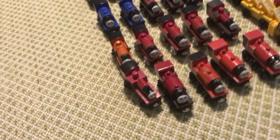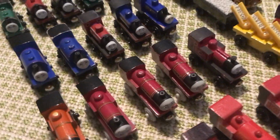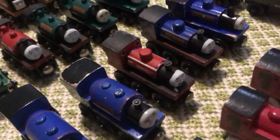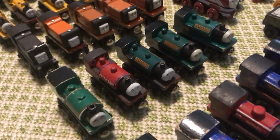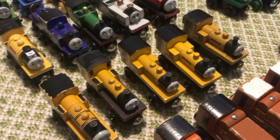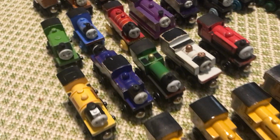Oh yeah. Here are my narrow gauge engines. Skarloey. There's Rheneas. Rheneas's. Red Sir Handel. Peter Sam. And with the red Peter Sam. Rusty's with the custom, like the black Rusty from the books. Duncan. I'm going to make one of these into the red Duncan. I haven't gotten around to it.